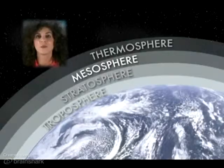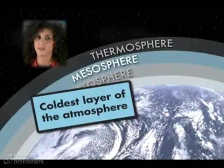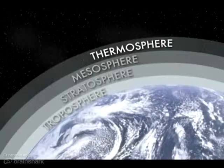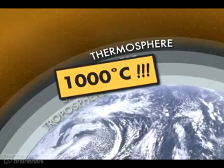Moving on up, we arrive at the mesosphere. The mesosphere is the coldest layer of the atmosphere, with temperatures as low as negative 93 degrees Celsius. That's cold beyond your coldest dreams. And finally, we have the topmost layer of the atmosphere, the thermosphere. The thermosphere absorbs wicked amounts of solar radiation, causing it to have temperatures as high as 1,000 degrees Celsius.